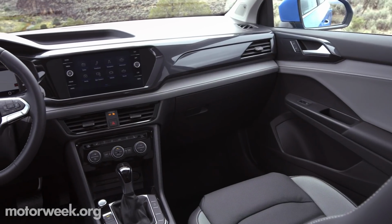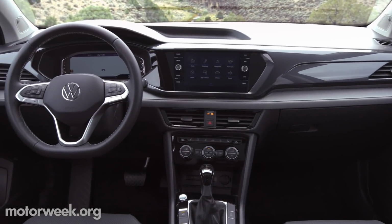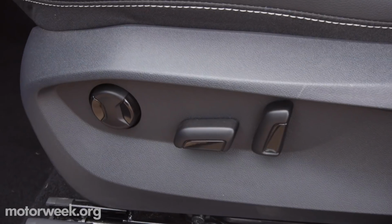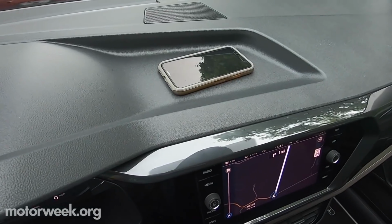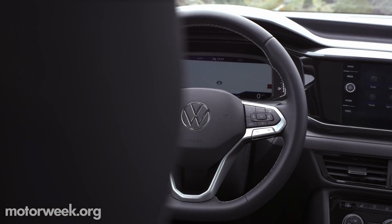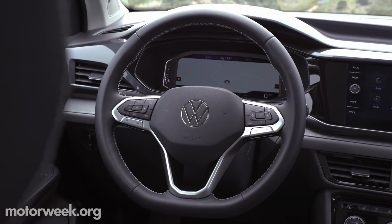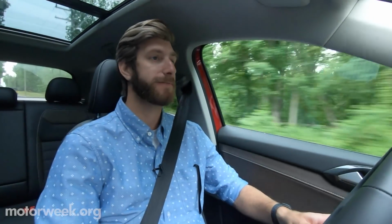Looking and feeling around the inside of this Taos, there's a nice mix of entry-level and above entry-level features. Material quality is pretty good, save for this really hard plastic dash up front. There is a nice little storage area for cell phones and anything else you want to throw up on your dash quickly. But what really sets the Taos apart from others in its segment is that digital cockpit. It's modern looking, it's customizable, and it's comprehensive.